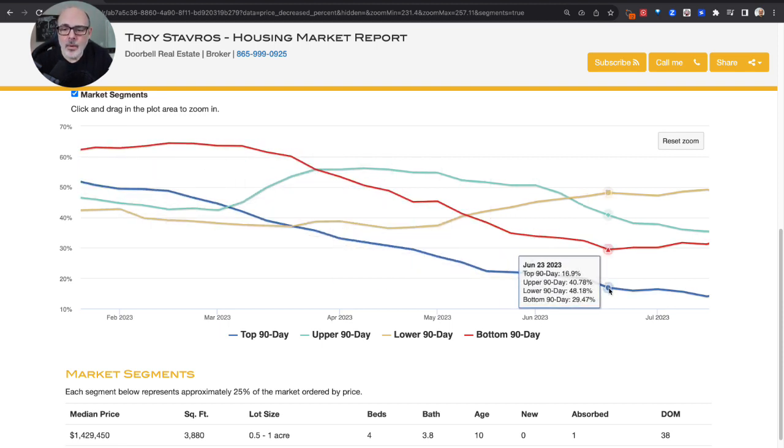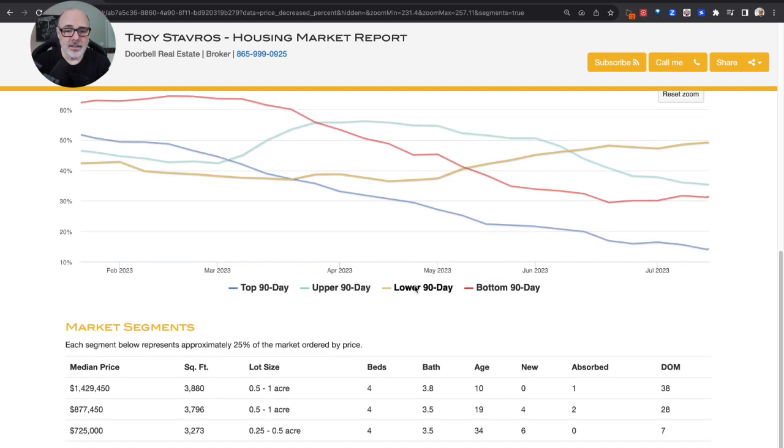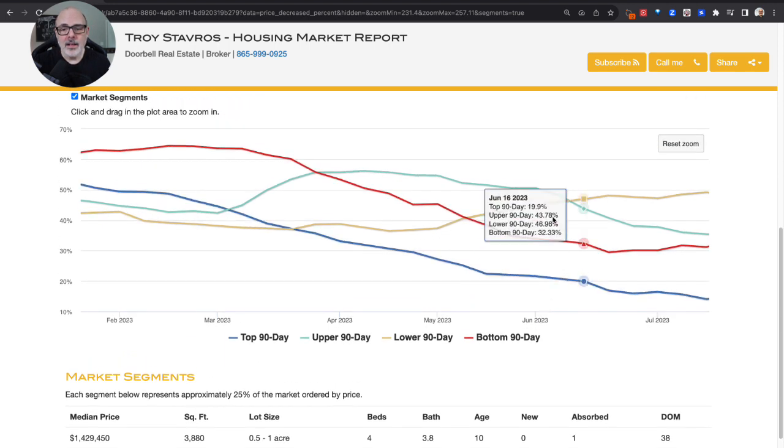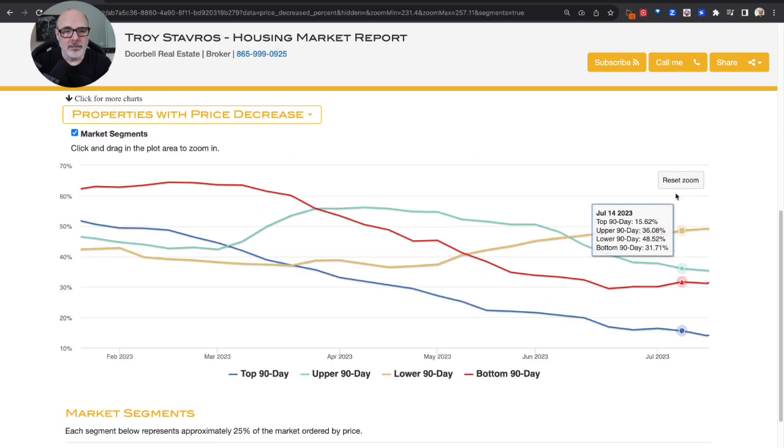But as of right now, where we stand, it looks like things have kind of leveled off. This price range here, which is the lower 90-day, that 725, which is also where we said we're seeing a lot of inventory, where 6 new listings hit the market and 0 had been absorbed, is the one that is obviously showing the most price decreases. And it's because of that. There's more available inventory, and it's not getting sucked up by demand. So you're seeing more price decreases in that segment.